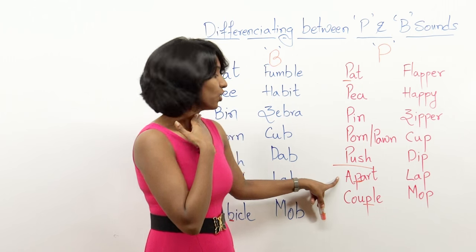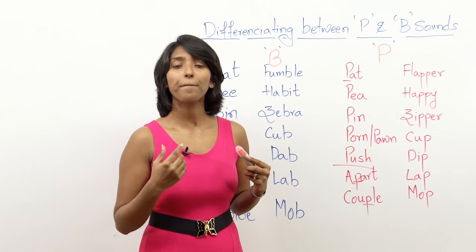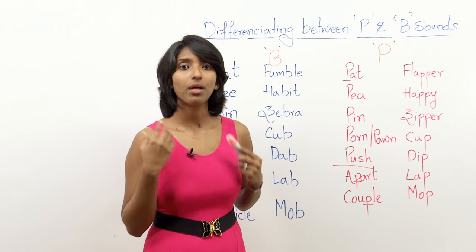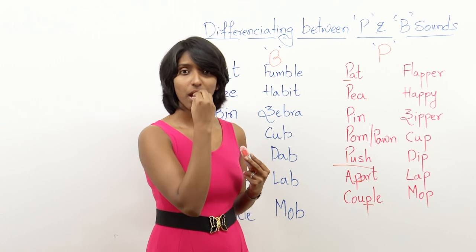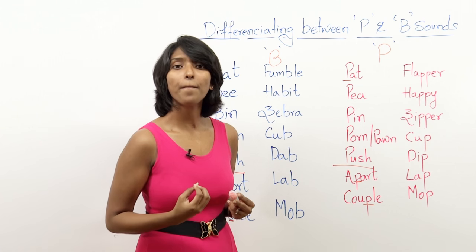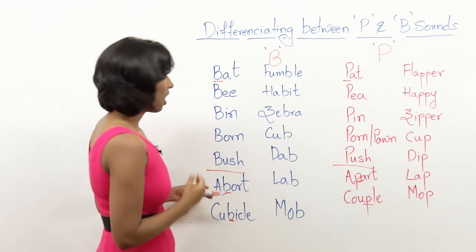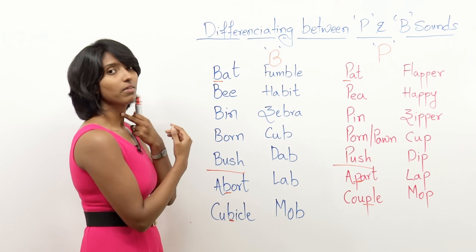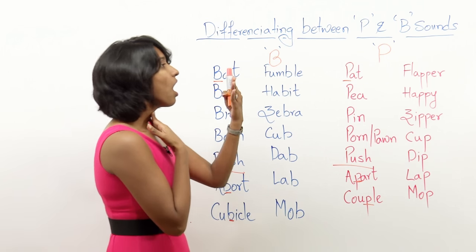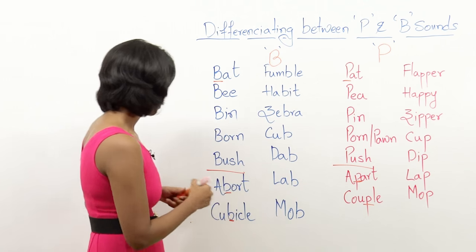Apart. You're actually closing your mouth, trying to build the air up. There's no air in your mouth by now, but when you say part, the air comes out of your mouth. Apart. So it's abort, no air; abort, vibration; apart, apart. You still feel the air.